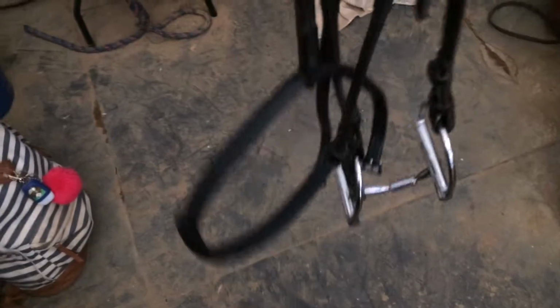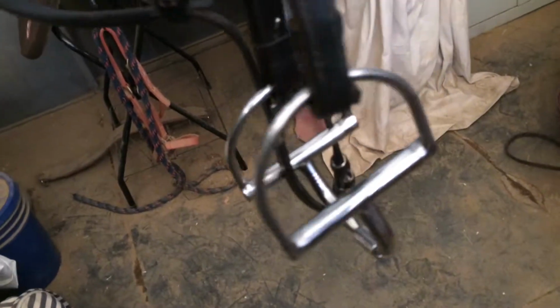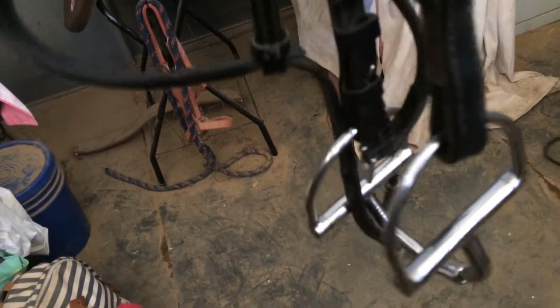This is my dressage bridle and my new bit. So I just got my Mylar bit, and this is what it looks like. And I also just cleaned and oiled my dressage bridle.